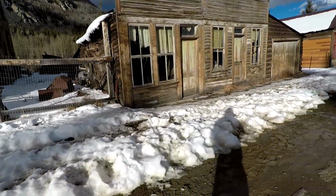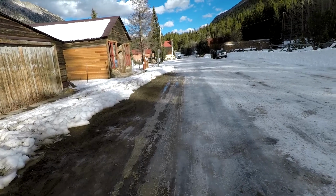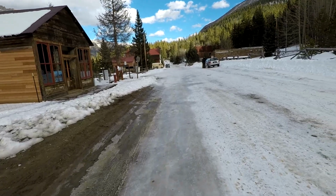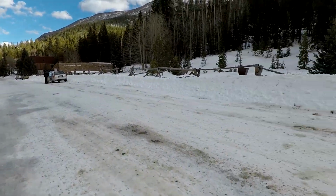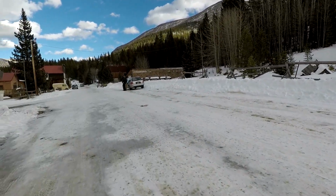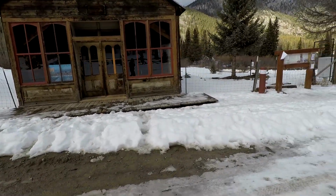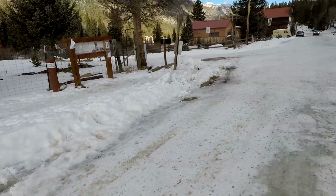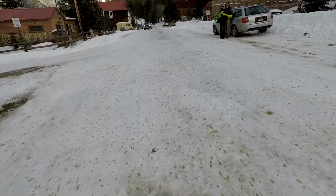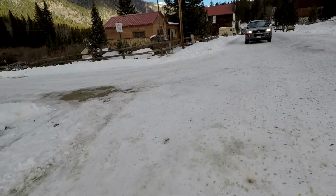Building. Ooh, that wind is blowing behind me and it's cold. Whew. See all this snow here? That's a lot. I'm walking on ice now. There's that building. You see the snow. See if I can get out of the road here without getting killed.